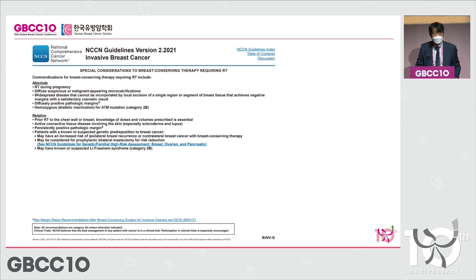For absolute contraindications, since you have to go through irradiation therapy after the surgery, you would readily think about groups that are not able to go through irradiation, such as pregnant women. So if you are affected by breast cancer during pregnancy, irradiation can lead to malformations or deformative birth. So in pregnant women with breast cancer, breast conserving surgery is an absolute contraindication.